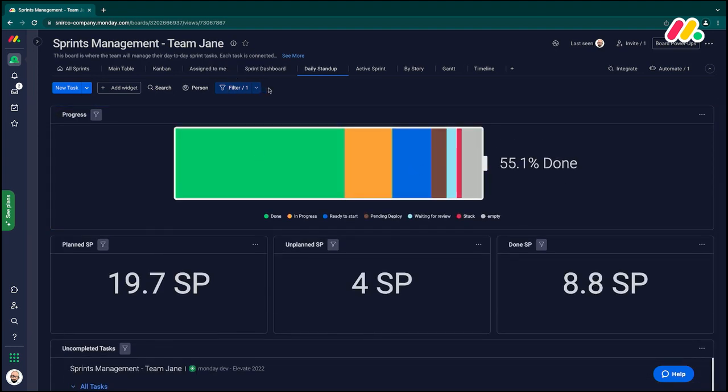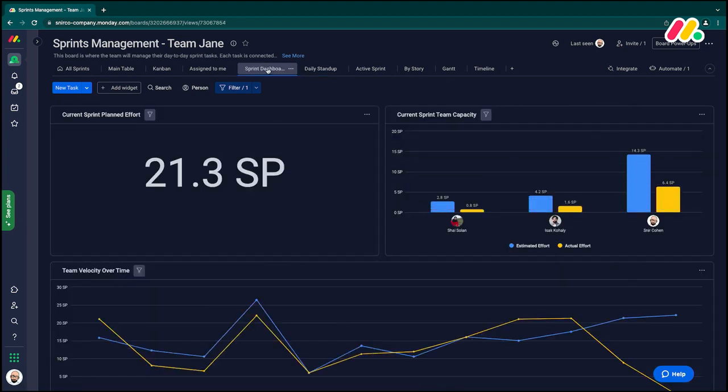If you would like to have a view on an ongoing basis of the progress of sprints, team capacity, and velocity, we have the Sprint Dashboard over here. We've added a few widgets to show us the total number of story points that we have for this specific sprint. Right next to it, we have the capacity widget that we're using to show for our different software developers if they are overworked. We can see what's the estimated effort for this specific sprint for them and what's the actual effort that they've already completed.